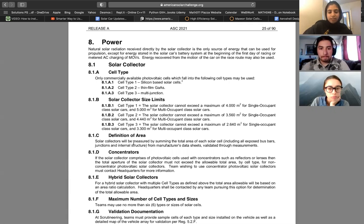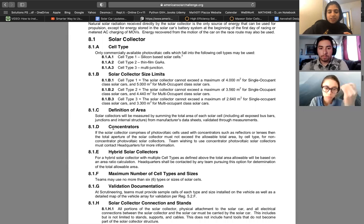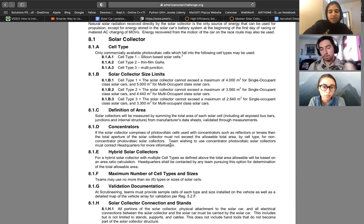And then the definition of the area. Solar collectors will be measured by summing the total area of each solar cell, including all exposed bus bars, junctions, and internal structures, from manufacturers' data sheets validated through measurements. So they will look over our area that is used, and we'd need to put that into consideration. Also, the concentrators: this one basically talks about the type of concentration it takes from the sun, I guess, how much it takes from the exposure and the way we've set it up.